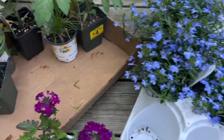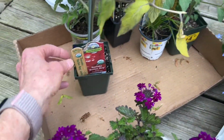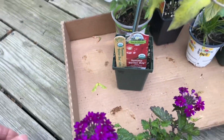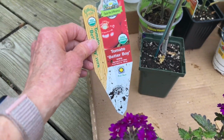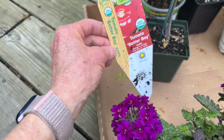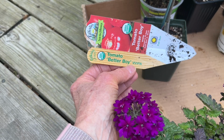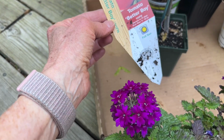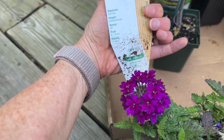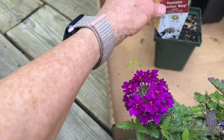Let's see, I got some vegetables. I got this tomato. I started some tomatoes on my own and they didn't work out. I made a really stupid mistake, but this is a tomato Better Boy. I got it at my local garden center. It is going to be 8 to 10 ounce tomatoes. It's indeterminate. It's 75 days to ripen, so I'm looking forward to that.